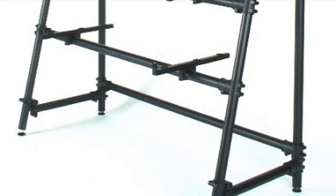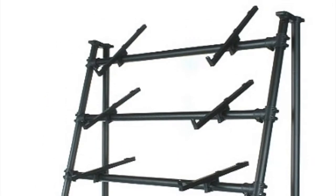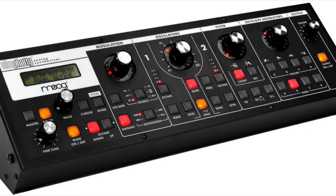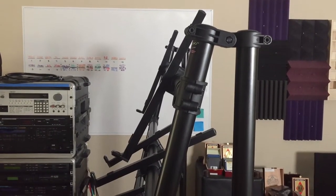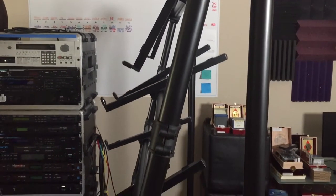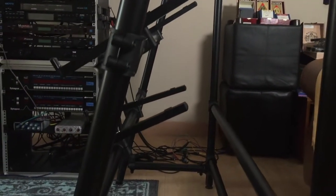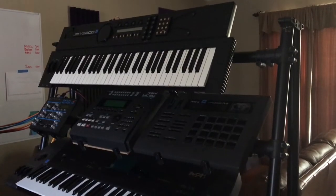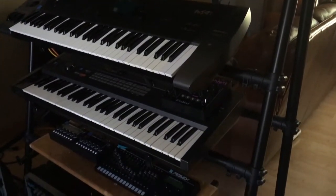For what I spent on this 5-tier stand shipped to me across the ocean, I could have bought a Slim Phatty or been halfway to the ridiculous going price on a Roland V-Synth. Those are instruments I would love to have, but I bought a Jaspers stand out of necessity to solve my space and organization issue. So, is it worth the investment in an A-frame keyboard stand? Hell yeah. My setup has never been so secure on any other piece of gear-specific furniture.